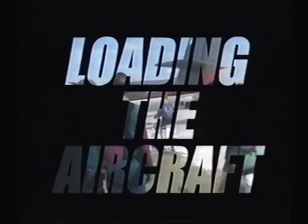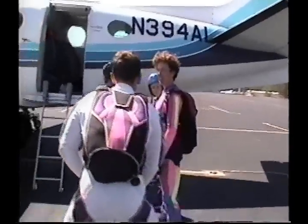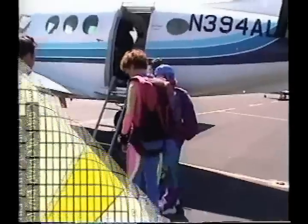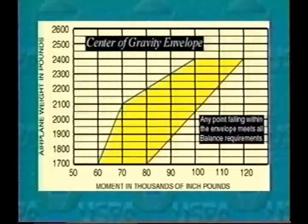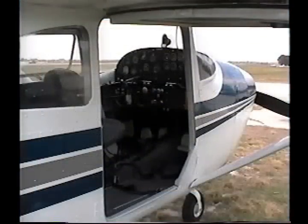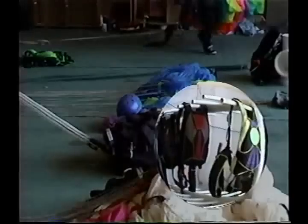Loading the aircraft. The primary concern with aircraft loading is to ensure that the aircraft stays within its weight and balance limitations. Weight and center of gravity should be calculated prior to each flight, starting with the aircraft empty weight and including the weight of each occupant and their associated gear, parachute, jumpsuit, helmet, etc.